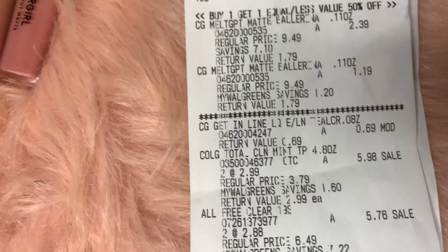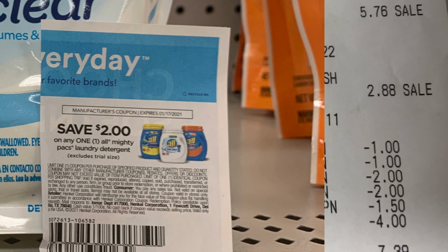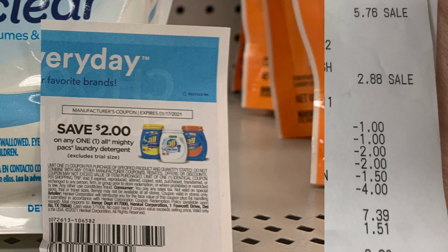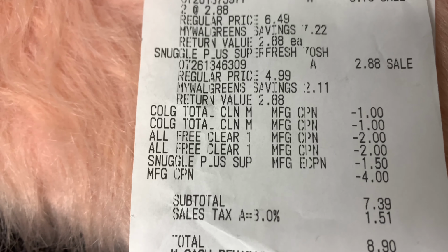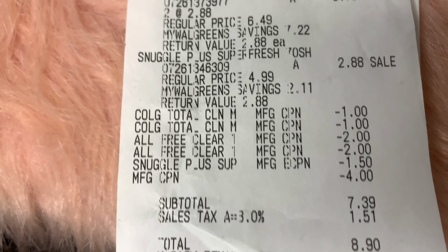So here are the coupons that attach with the Colgate. I used those $1 off coupons that came out in last week's Smart Source. Also with the All Free and Clear, we still have that $2 off manufactured coupon. So I'll attach that, making that just 88 cents a pack. And with the Snuggle dryer sheets, I had a $1.50 off digital, attaching a $4 off register reward, you guys. That brought me down to $8.90.